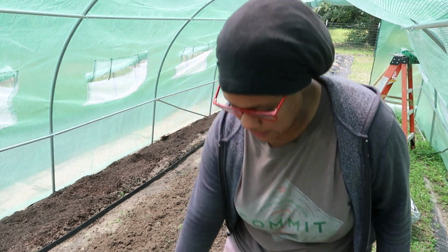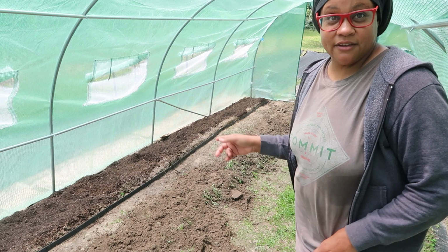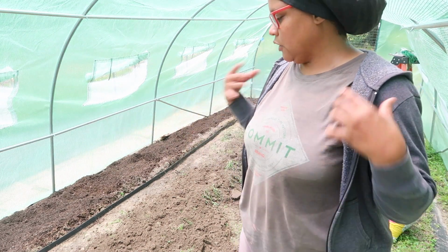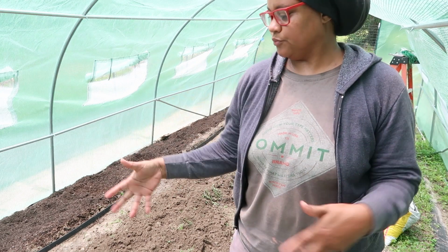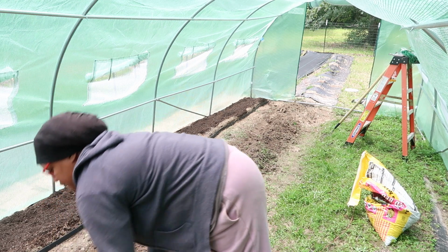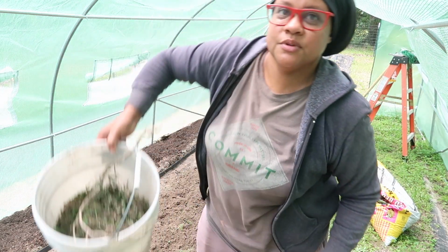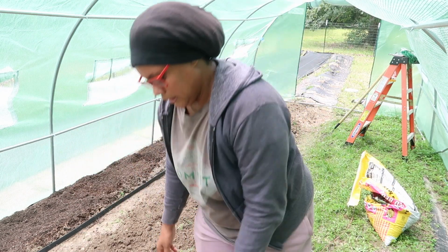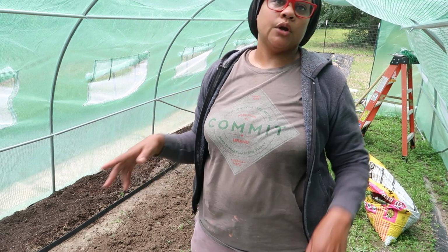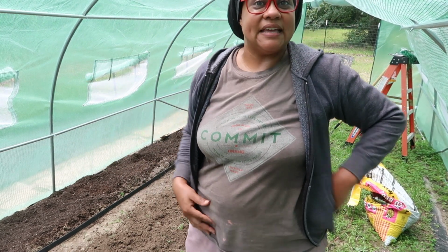Alright, family, so I'll go through this second row that you just saw my nephew's son till up for me and pull out any of the large weed roots. I pull them and I put them into a bucket. And I will either make a compost tea with that or put them into the compost. It just really depends on what I feel like.